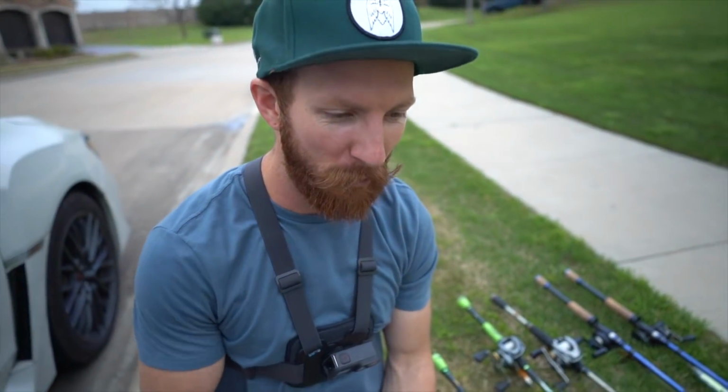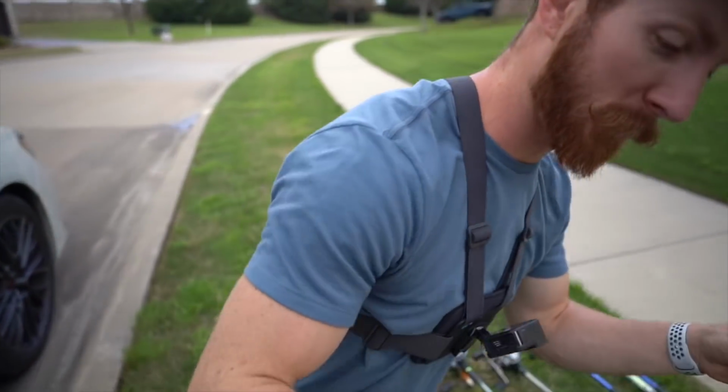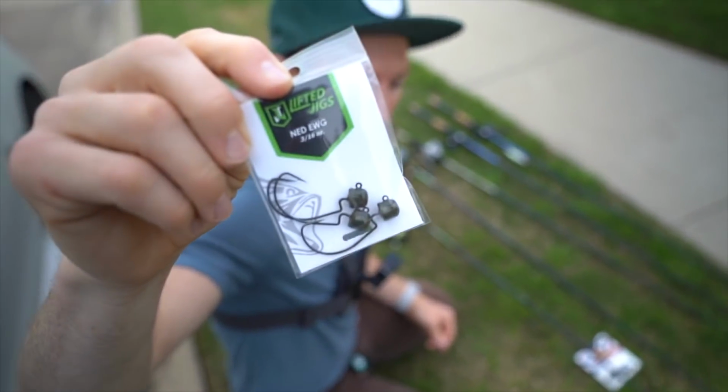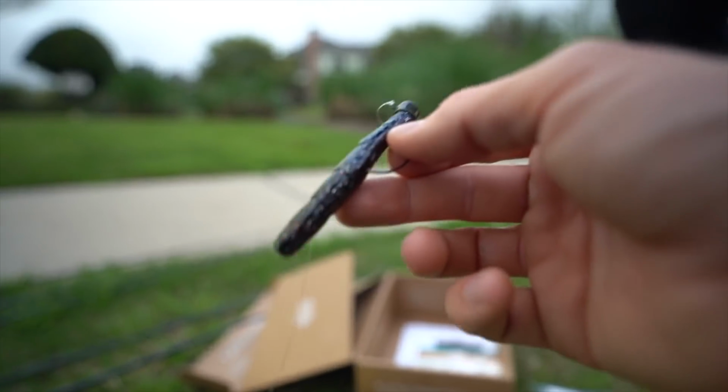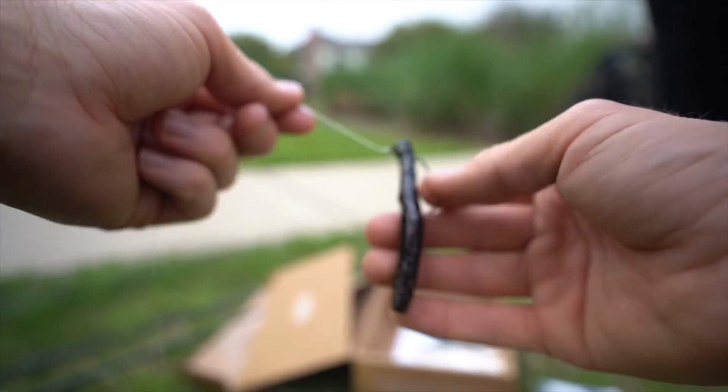Leader's on. Let's go ahead and rig it up with these new weedless Ned rig hooks we got. EWG style, something totally unique, and we have never used them before. Let's tie on a rattling Ned. I'm pretty excited about that. I wonder how good this is going to work.